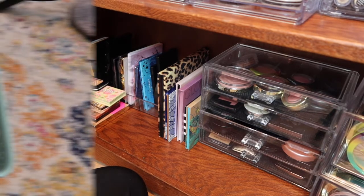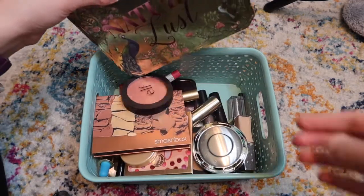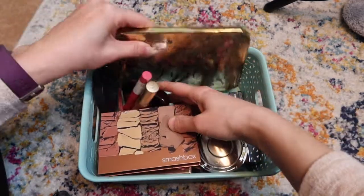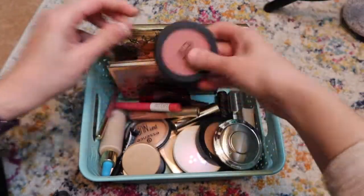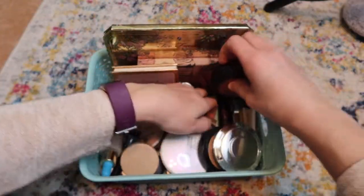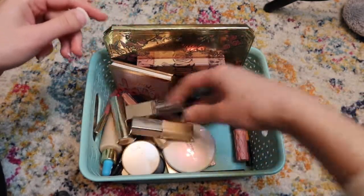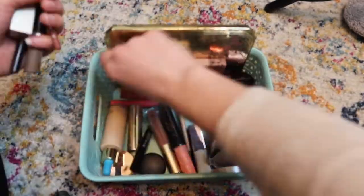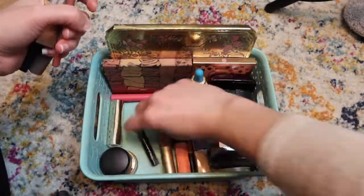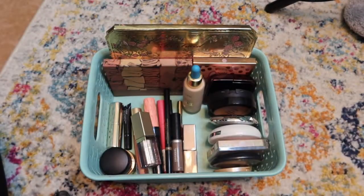Yes, let's look at it. Okay, so here is our basket. I think we're gonna have fun this week. Lots of new stuff, but a solid mix of things that were already in my collection. Okay, that looks so much better.